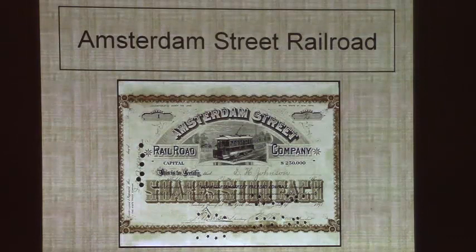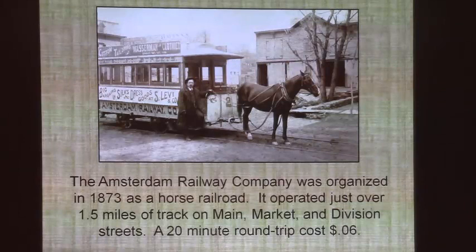Amsterdam Street Railroad. So our first adventure with trolleys here in Amsterdam was the Amsterdam Railway Company, which was organized in 1873 as a horse railroad. They had all of 1.5 miles of track, ran over Main, Market and Division Street. It took 20 minutes to make a round trip, and it cost 6 cents. If you only went one way, it was only 3 cents.